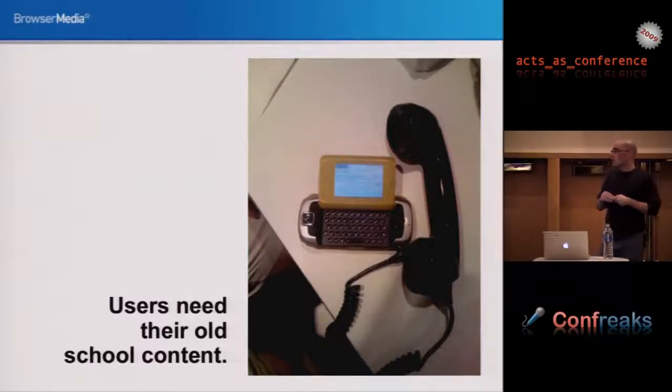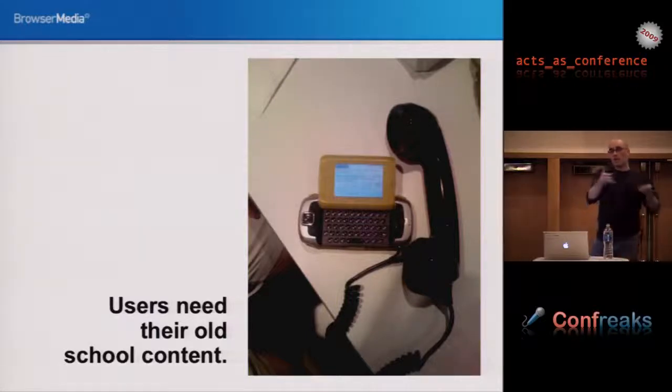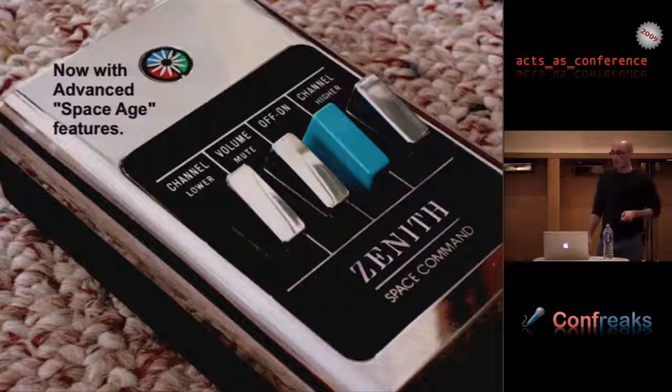So users sometimes just need their old school content, right? And this is where we get into the idea of versioning, where you need to see the history of this content all the way back to its inception. What did this look like two updates ago? Who changed what and when? And then, I need to revert this page to this version here because something was made, even if the content on that page is shared across three separate pages.